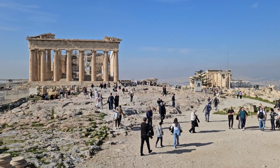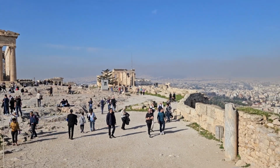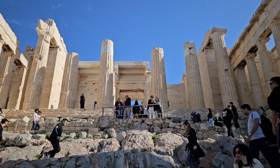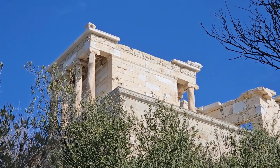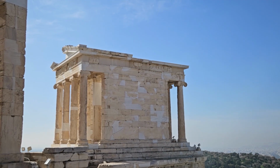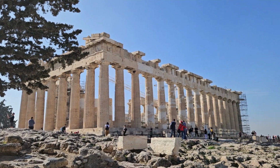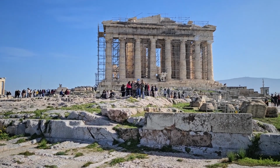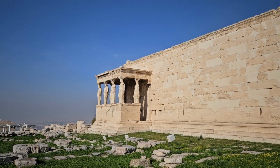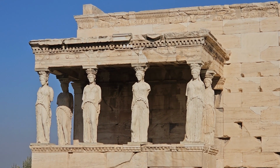Get here early to avoid crowds and experience the magic of this ancient wonder in the soft morning light. Start at the Propylea, the grand entrance to the Acropolis. Then admire the elegant temple of Athena Nike, a tribute to Athens' victories. Next, stand before the majestic Parthenon, the heart of the Acropolis. Finally, visit the Erechtheion and its iconic caryatids, 6 sculpted female figures holding up the porch.